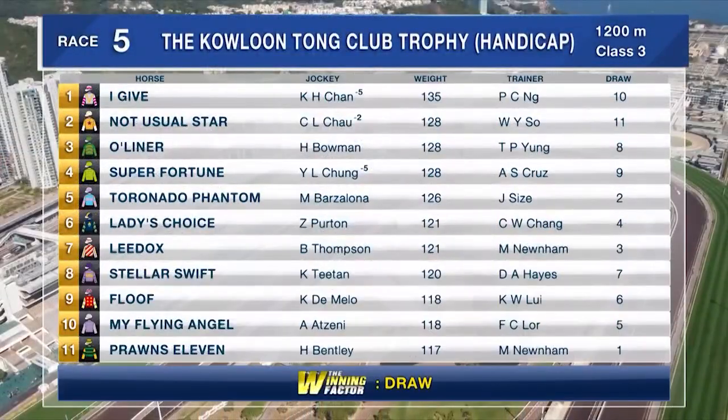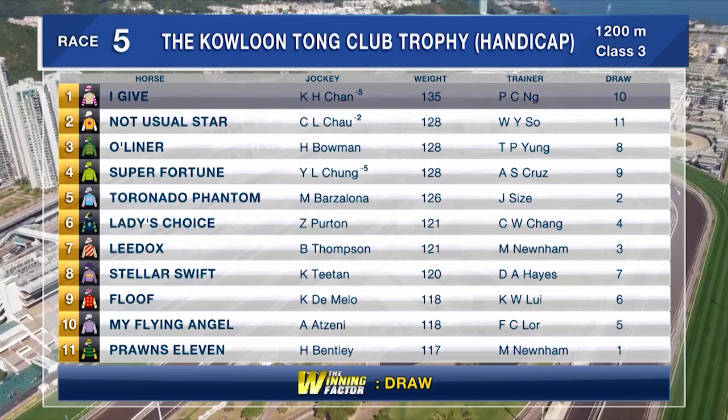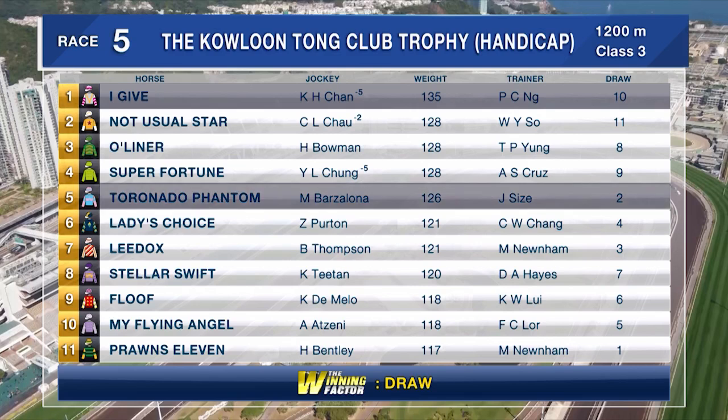So on the rest of the card, the first race we're going to take a look at is race 5, where our winning factor is the draw. Now this is a Class 3, 1200 metres, and I think we can narrow this down to 3 runners. I Give, who has had a tremendous season, winning 6 races so far. John Size trained Toronado Phantom, a very consistent galloper, and Zach Purton's mount, Lady's Choice.